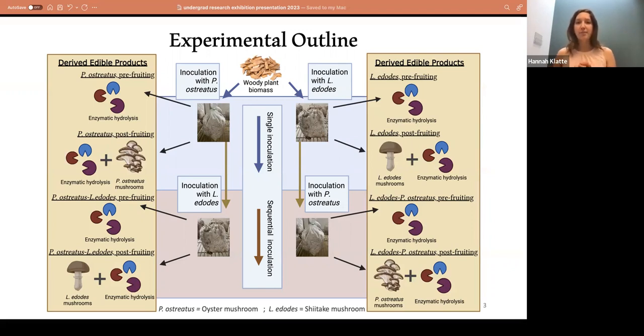First, we inoculated the biomass with either Pleurotus australis, which is also known as the oyster mushroom, or Lentinula edodes, which is the shiitake mushroom. Then we analyzed the biomass in the beginning of inoculation as well as after fruiting for both of these. The same biomass substrate was then inoculated with the opposite type of species, and we again looked at the composition of the biomass before and after. In addition, we also took into consideration the fruiting bodies produced by these substrates, because both enzymatic hydrolysis and fruiting bodies can produce edible food for human nutrition.